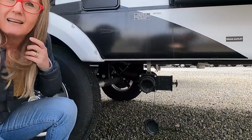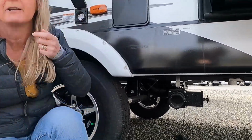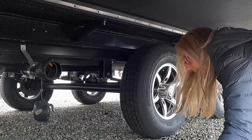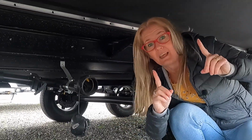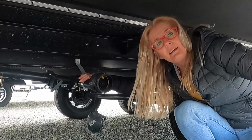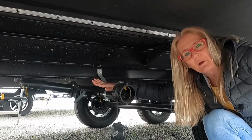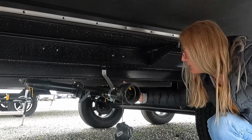I now want to take you underneath because there's another part to this drainage system that I want to talk about. But I gotta climb under here. All right. We're right under the slide, so that's one point I want to make. You wanted to climb under? No. This is the gray water sewer connection. You've got a valve here and you've got a valve here.